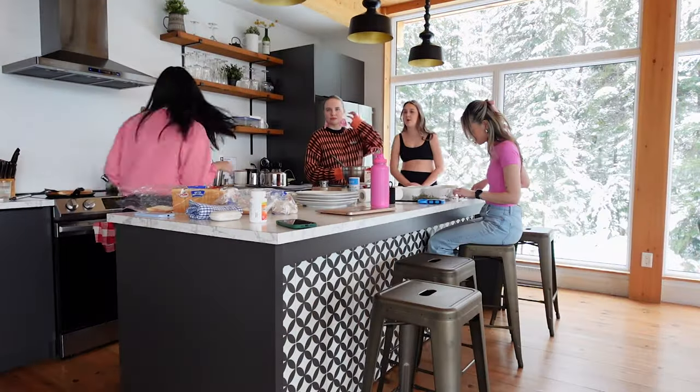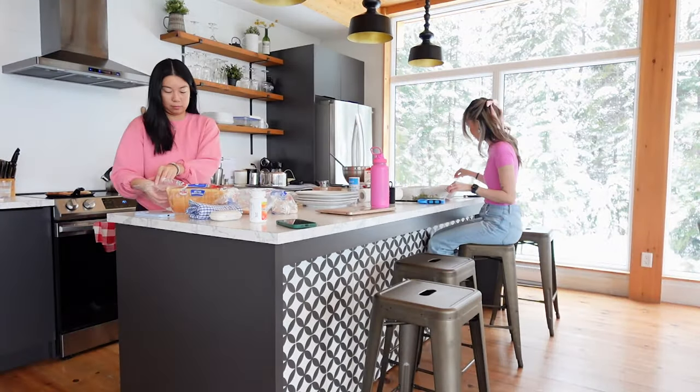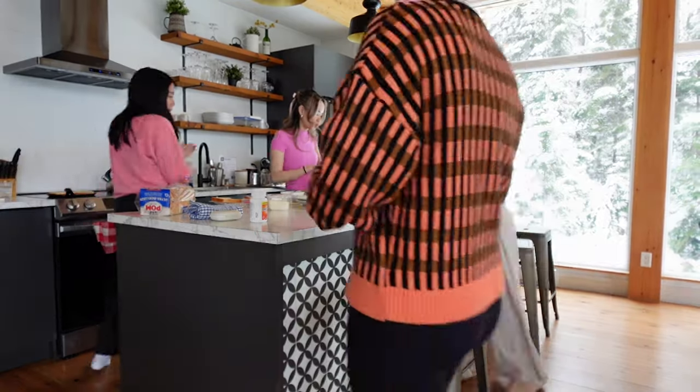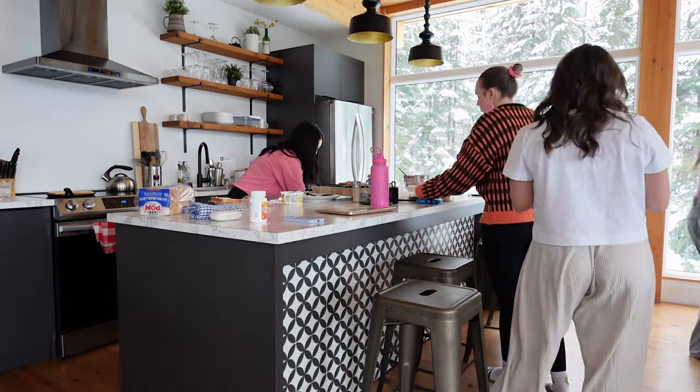So for lunch today, we decided to make it easy and cozy. So we're making a tomato soup base with our grilled cheese. So very easy recipe, very quick. And we started off making this while we weren't hungry, but by the end of it, we were absolutely starving.